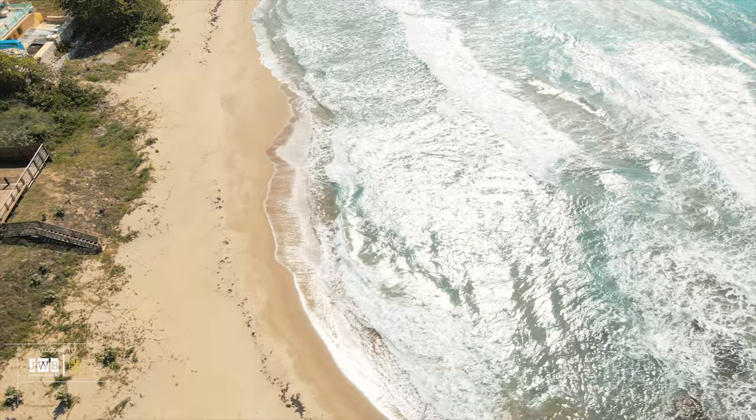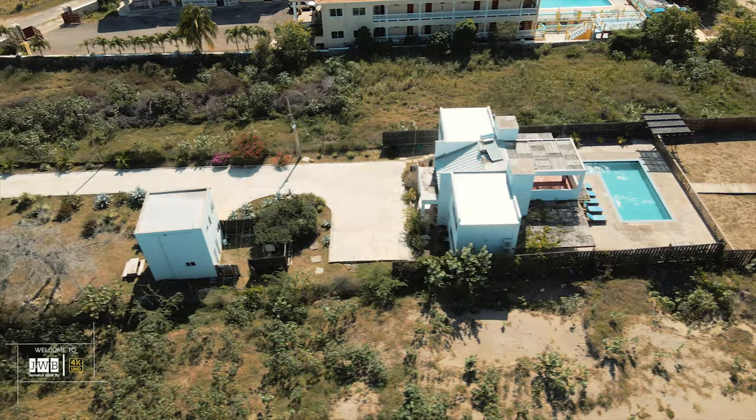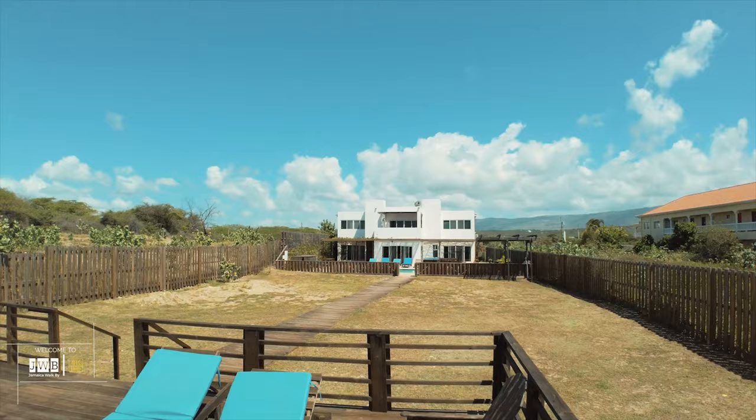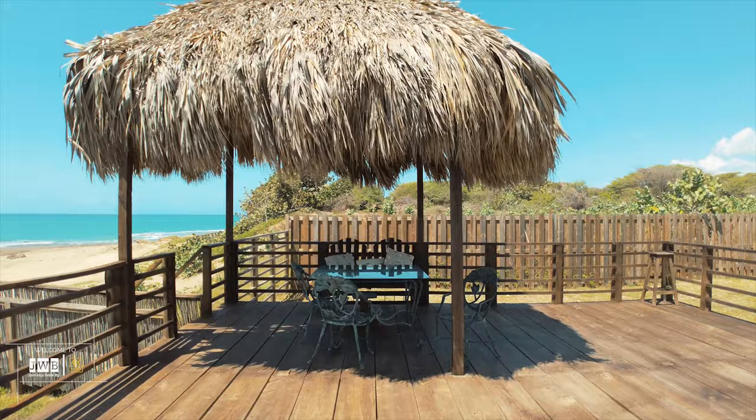All right, and from here as well, you're seeing a nice back view of the property. Isn't it lovely? So lovely. So from the back you can see the layout of the kitchen, the living room, all 3 bedrooms. It's just amazing.